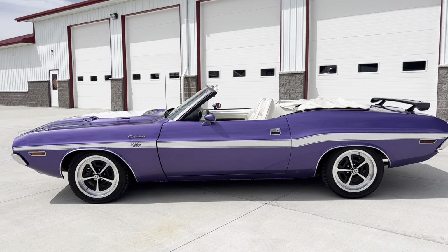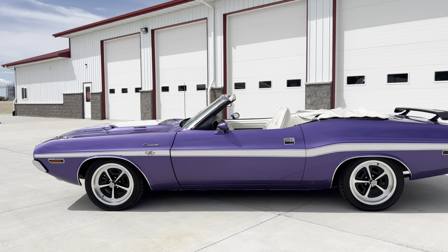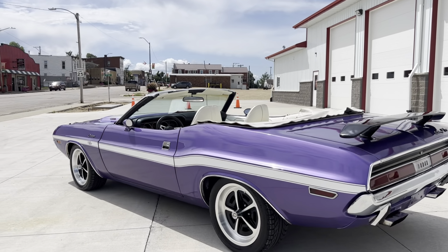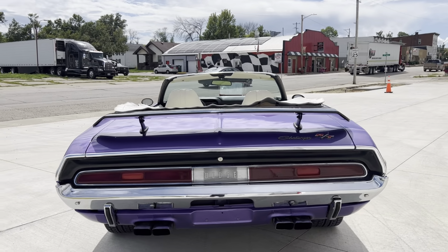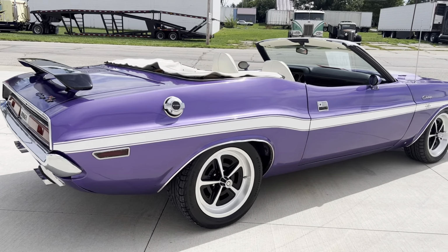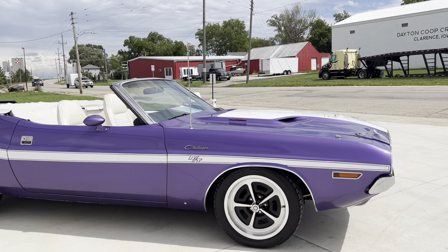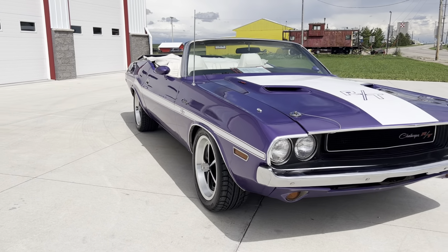This afternoon, I am going to show you a gorgeous car, a 1970 Dodge Challenger convertible. Now, this car is finished in Plum Crazy purple with the white accent stripes. This car is badged as R/T, it is not an R/T. Beautiful set of 17-inch aftermarket Magnum 500 one-piece aluminum wheels. This car has a lot of options.